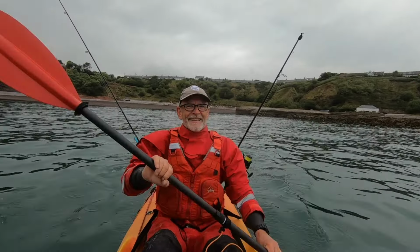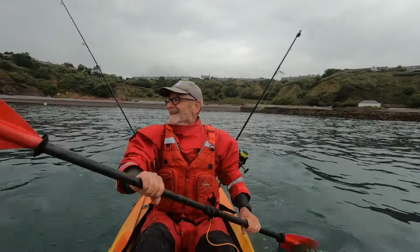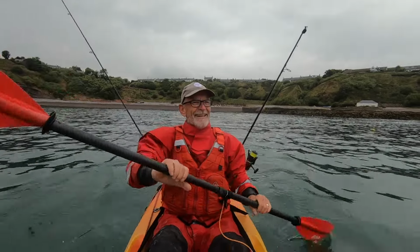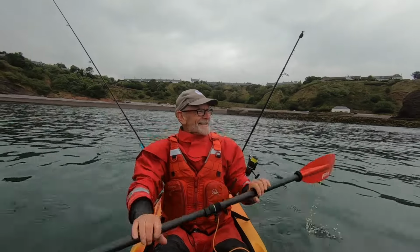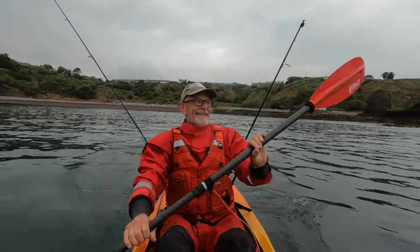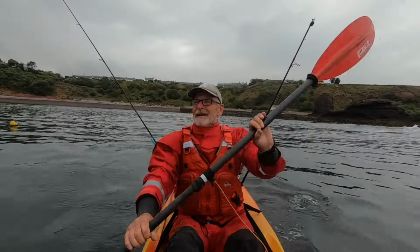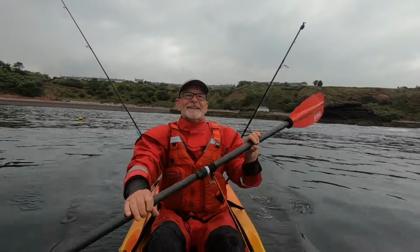Gosh, there's a lot of pot markers. It's like a dodging course. Fortunately, the kayak just glides over floating ropes and things, so not too much trouble. Anyway, I'm going to paddle out, and I'll bring you back when we start fishing.